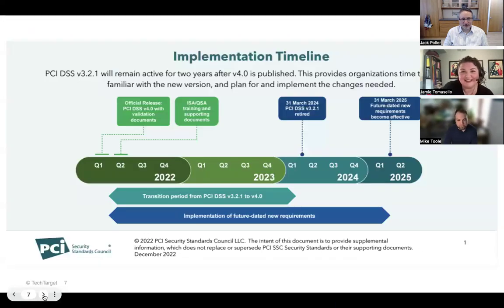So the implementation timeline for PCI DSS 3.2.1 is essentially it is retiring on March 31st, 2024, and all future dated new requirements are coming into play in 2025. So folks who have already scheduled their assessments, they can still go through 3.2.1 up until March 31st. But everybody else, if you don't have your assessment scheduled before that date, you will be on 4.0 going forward.